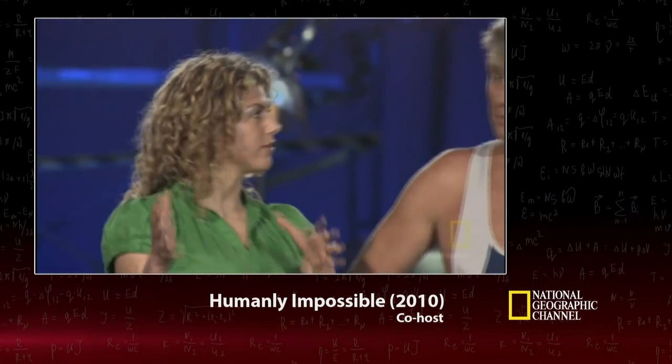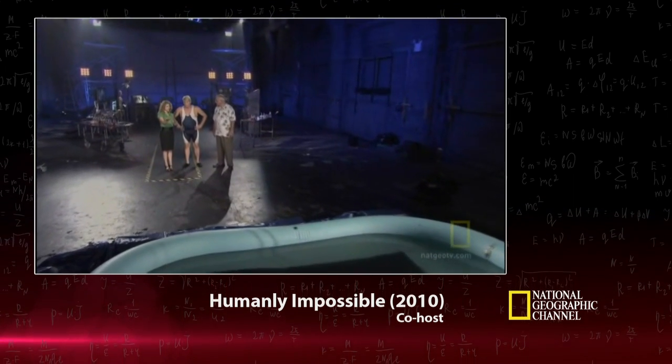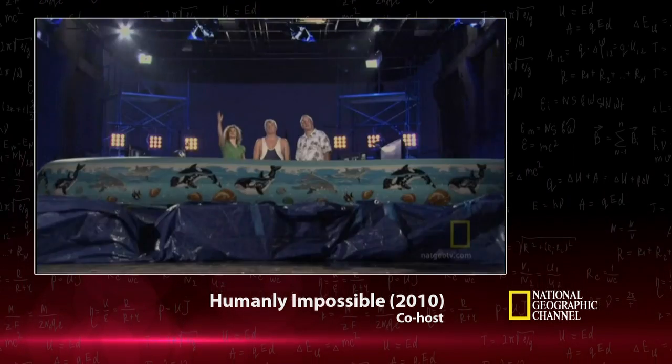Darren, we've recreated your dive settings here in the lab, so we have your pool right here. What is it made of? It's a standard children's wading pool. It's 6 feet by 12 feet. Drop it.